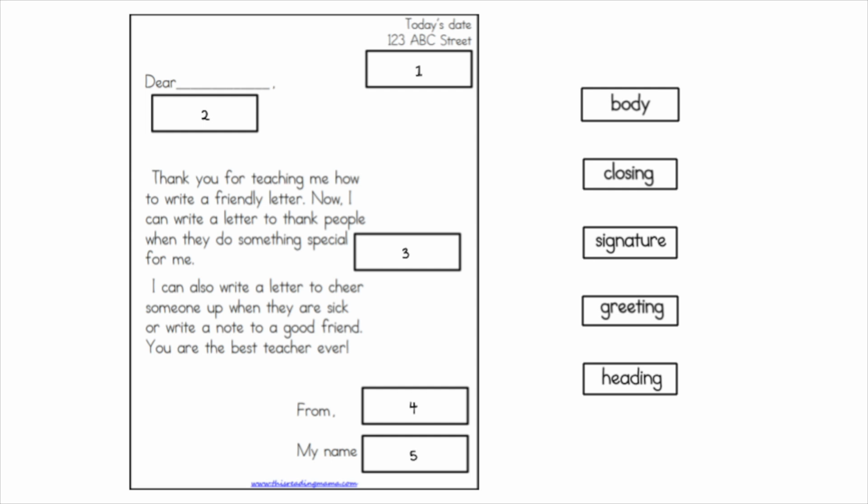Now it's time for a little quiz. I'm going to give you some hints and you are going to try and guess the name for each section of this sample letter. Ready? Let's start with number 1. This space is where we put the date we're writing the letter and maybe our address. This part of the letter was over the head of the teddy bear. What do you think it is called?